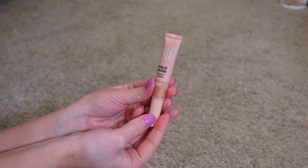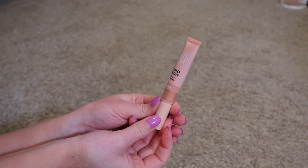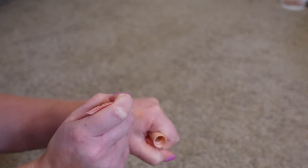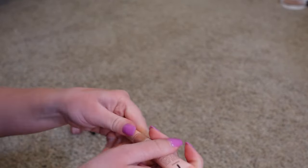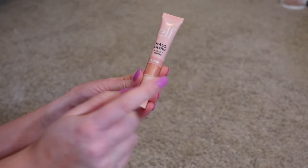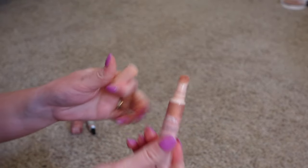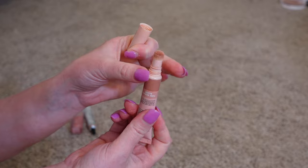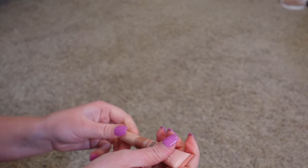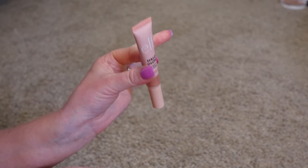So this is the e.l.f. Halo Glow Beauty Wand. I like this okay. I think it's very similar to the whole situation with the contour version of this, where it's kind of hard to blend. It sticks down right where you put it, or it blends right away if you blend it right away. It doesn't have a lock on here like the Charlotte Tilbury one does. I will give the Charlotte Tilbury one credit there. It has a lock. So because it doesn't have a lock, it kind of oozes all over the place and it's messy. So I'm going to declutter this.